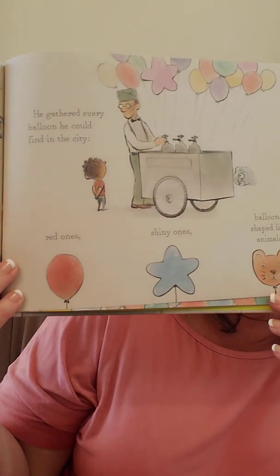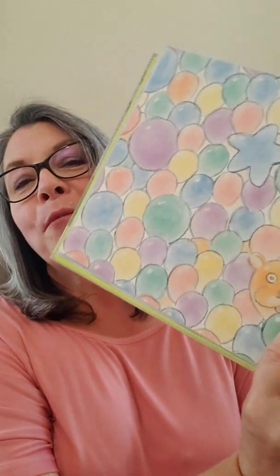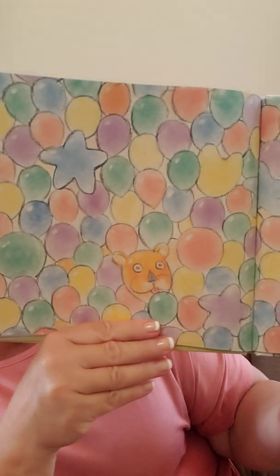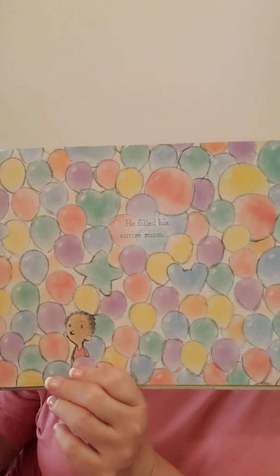He gathered every balloon he could find in the city. Red ones, shiny ones, balloons shaped like animals. He filled his entire room. Look at all those balloons. What do you think he's going to do with all those balloons and Buster?